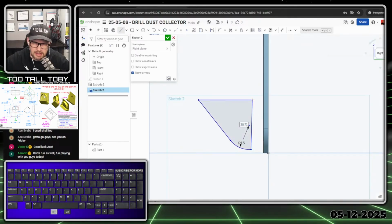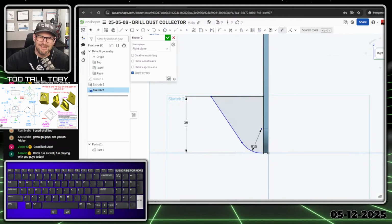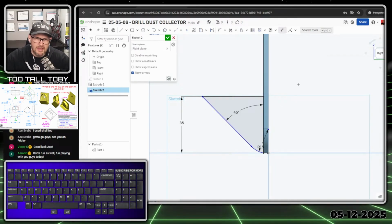I can just connect to this point here, hit escape, click on that line, press V for vertical, click on this point, and I can press I for coincident. I can S key dimension and create a dimension here from the top plane to the shelf. And that dimension is 35. And then an angle here from this line to this line, an angle there of 45. And once I've got that geometry in place, this thing should be fully constrained.